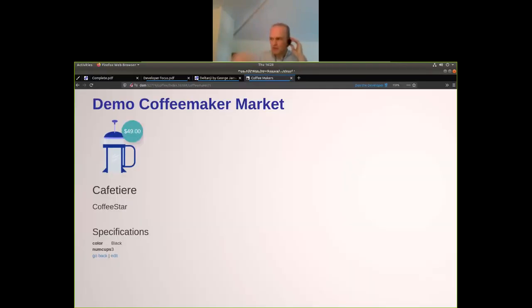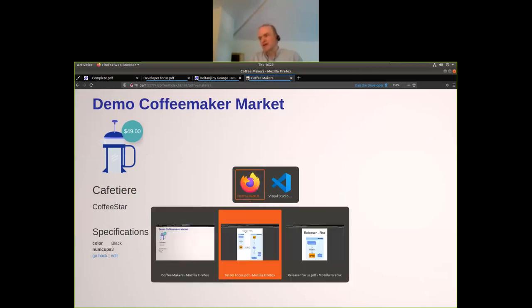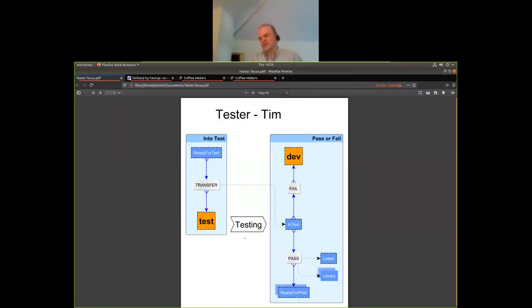Okay, so now I'm going to take us over to take a look at what the tester in this environment does. The tester is called Tim, and Tim cares about the middle tier within the workflow. He watches what arrives in ready for test, decides which pieces of work he's going to test, transfers them into the test environment, does the actual testing, and then either passes the change as being ready for production or fails the change, which is to send it back to dev.